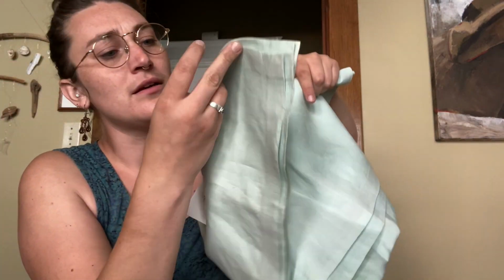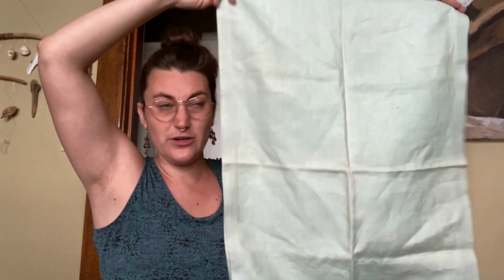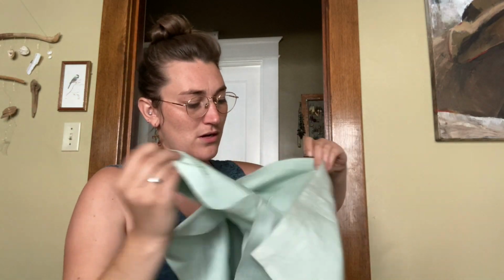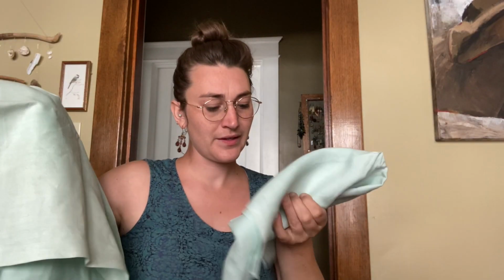And then I got these kind of mint green linen ones. Oh, I think they're dinner napkins. Oh, I bet it's a table runner. But I'm gonna turn these into dinner napkins. There's 2 of them. And there is some stain, so either not use those parts or embroider over them, but these are turning into something.